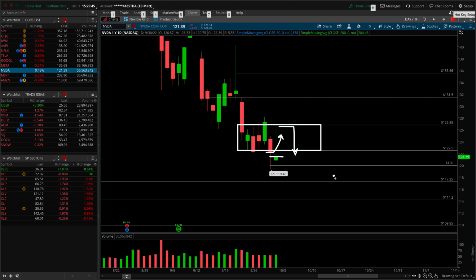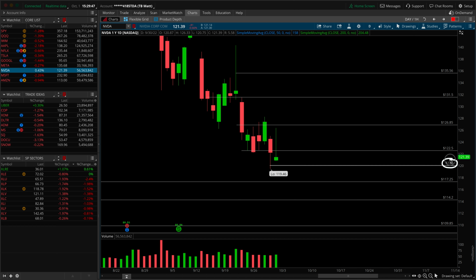I would look for bearish outcomes underneath 120 early on down in the upcoming week for a rotation into 117.25. After that, we've got 114.20. If it's going to be bullish, you guys know the deal. It's got to take out the top of this balance range at 126.85, just like the broad market.